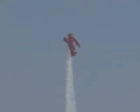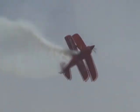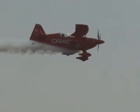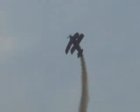If the folks here at Quonset had been unable to allow this practice window, Sean would have sailed flat in his aircraft, taken off close to the area approximately 20 miles away, and rehearsed his full routine for approximately 25 minutes in order to give you the best performance possible when he comes back on stage later this afternoon at approximately 2 o'clock.